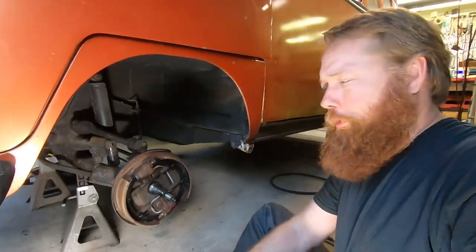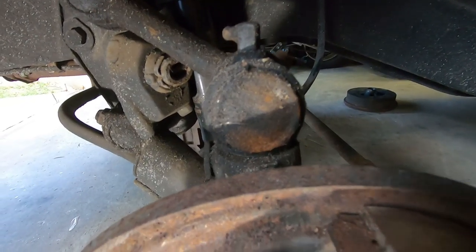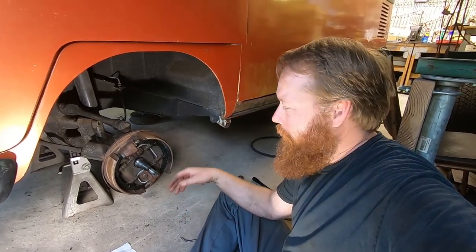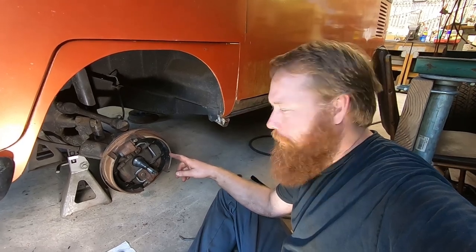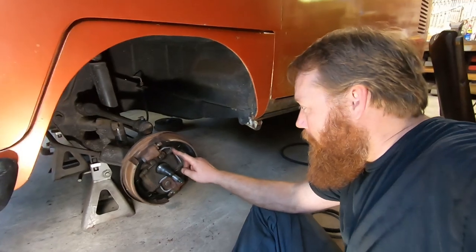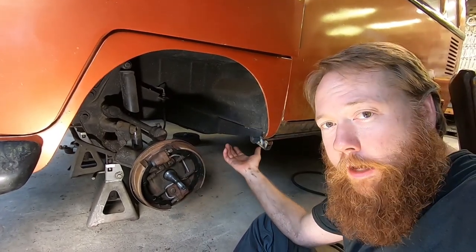This one looks pretty good too. It's got the same issue with the play up and down. They look good, but I'm leaning towards pulling everything off and painting the backing plates. I don't think I'm gonna need to do much more than that. All the hardware looks good. These cylinders are not leaking, so that's good.